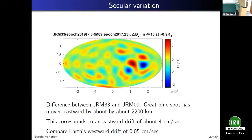Now, remember, the zonal flows are 100 meters a second. We're now down by a factor of 10 to the 4. We're now talking about centimeters a second. That's the extent to which all that zonal flow has actually dropped off by these sorts of depths. I think that's probably due to the effect of turbulent diffusion, which has brought it right down from the high values down to the low values.